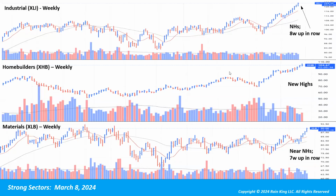And the sectors that are really doing well in the S&P are the industrials. This is the XLI on a weekly chart. You can see that it's at new highs, up 8 weeks in a row. Right below that, I've got the home builders. The home builders are also right at new highs. So that's also encouraging, helping the S&P.